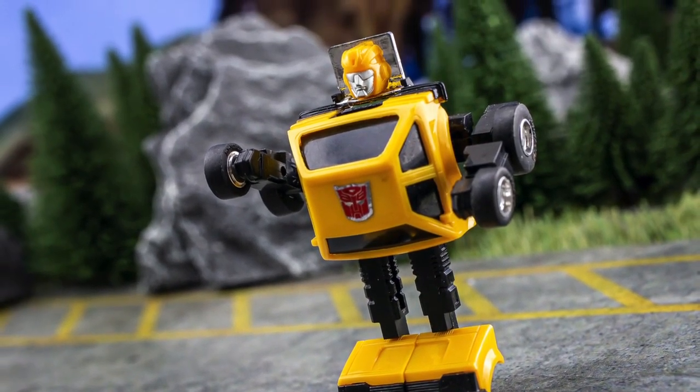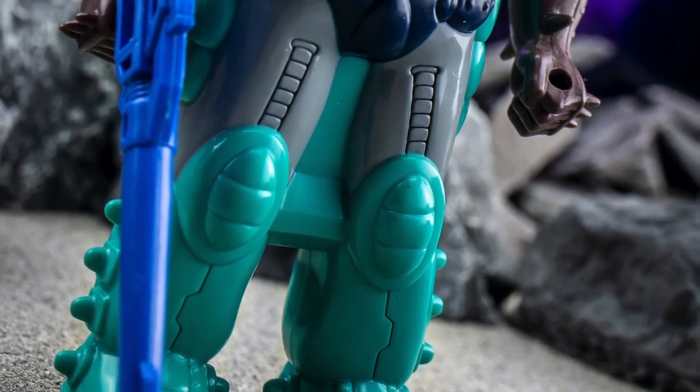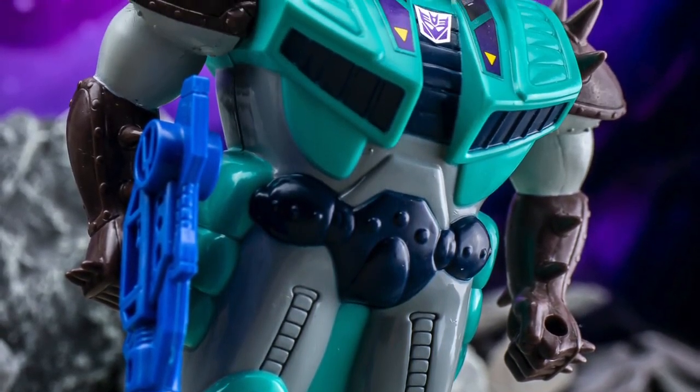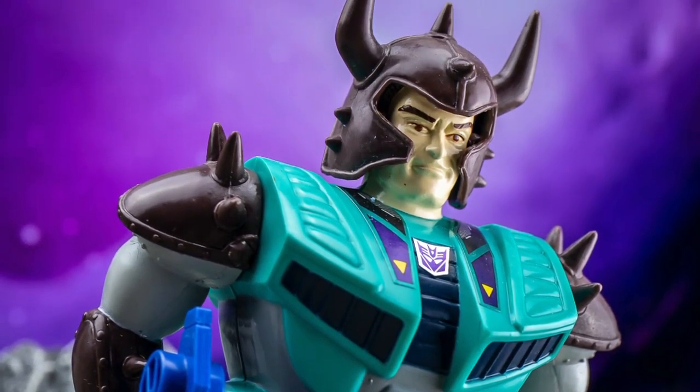Right, now it's time to get cracking with our Toy of the Week, which today is none other than the classic pretender, Starscream. Released in 1989, classic pretender Starscream sees the infamously treacherous Decepticon brought back to life with a completely new toy, now equipped with a humanoid pretender shell.